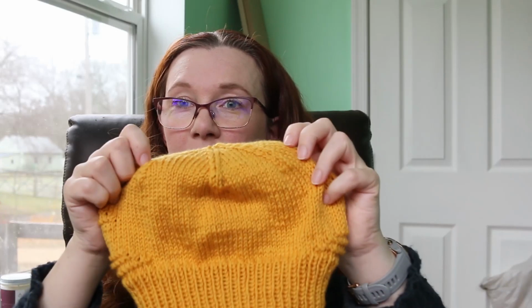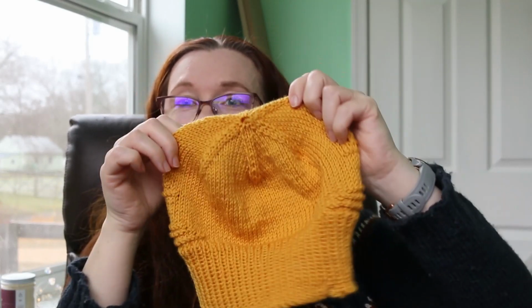And my last finished object is a test knit for Shayna Cohn, Shanalines Designs, and this also still needs ends woven in. Let me tuck it in. This is the Blind Contour Hat, and let me put it on.